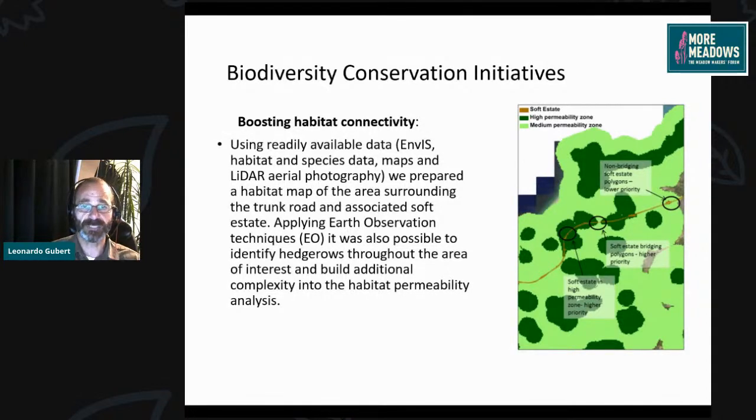So we collated all the data that we had and threw it into the computer. We used a lot of LiDAR and aerial photography. With that, we were able to identify key areas within the soft estate that could benefit from habitat creation and maybe be used as stepping stones for species.